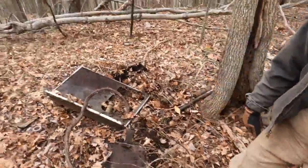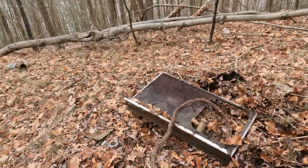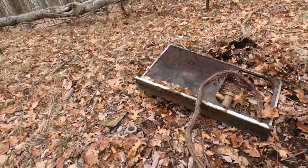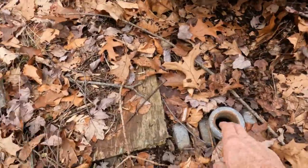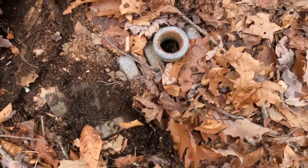Out here, there's Whaley Lake. There's part of the countertop. It was in the kitchen. Here's all your waste lines right here. Poop ran through those holes. Look at those big hubs on that.